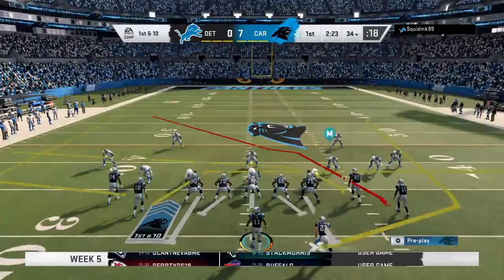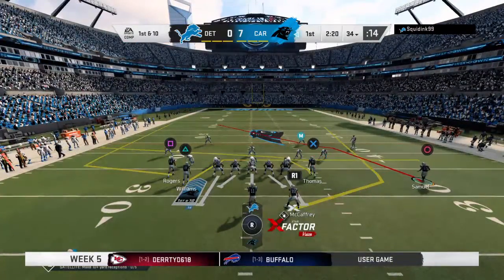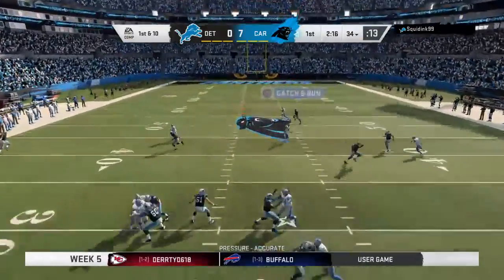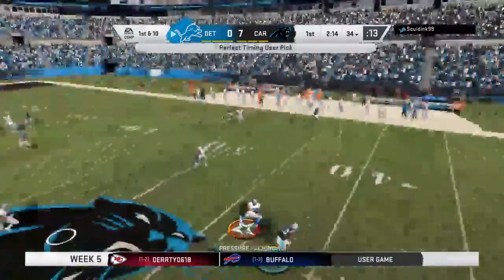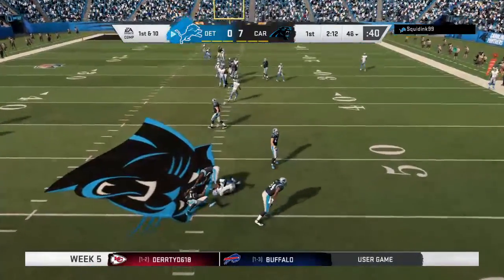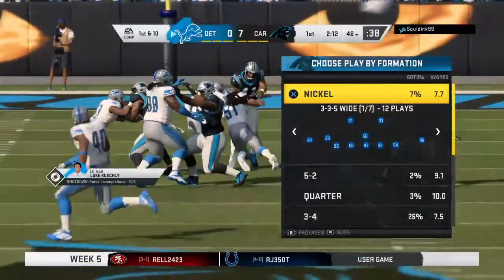From the 34 now, here's 1st and 10. 1st and 10 at the 34-yard line. King from the gun, he'll throw. And he fires one that's intercepted. Darius Slay with a pick. And they will set up shop at their own 46-yard line.